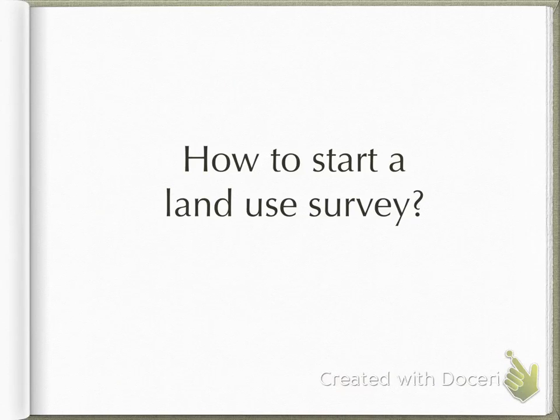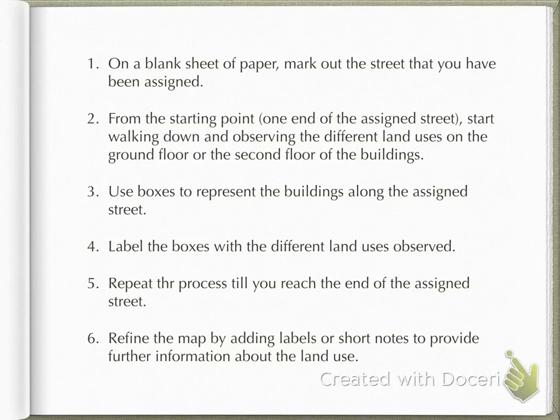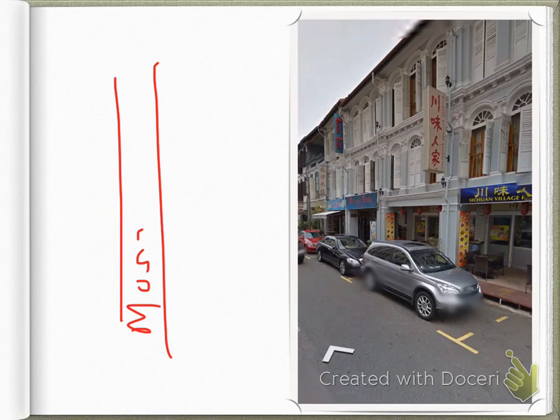Let us now get a better idea of how to start a land use survey. First, we will need to learn how to create a land use map. To create a land use map, we need to first get a blank piece of paper and find out or mark out the street that you've been assigned. So in this example, the street that we've been assigned is Mosque Street. Okay, so you can fill in the other street names if there are any intersecting streets.